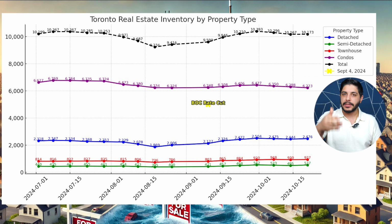Once again, evidence in this graph slash chart that I've created. Prior to the interest rate cut, and at the time of our interest rate cut, the total market inventory figure was around 9,900, 9,500. Obviously, it was also coinciding with the summer months. The summer months are much cooler and limited in terms of supply. People kind of take a break from the market on both sides of the spectrum. Nonetheless, after the cut, the total figure increased to in excess of 10,000. That excess stands to this point in time, October 22nd, at the time of recording of this video.